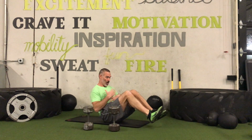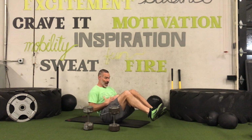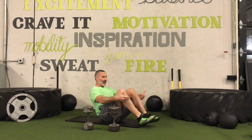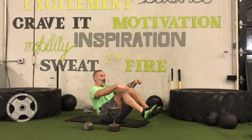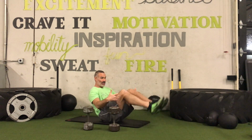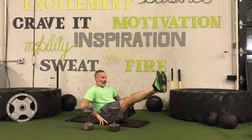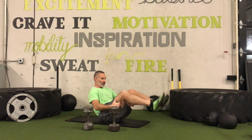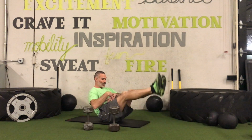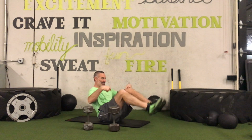Iso is a position, right? Isometric core, not a moving contraction. And then you have your quad extension. Whether you have an ankle weight or a dumbbell between your feet, my knees stay in one spot. You can hold what you're sitting on. You can hold your legs up. But there's your isometric ab core, and there's your quad extension. Always 20.